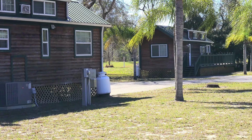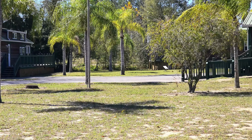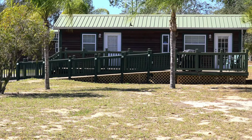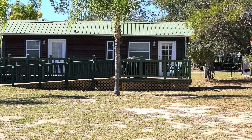So whether you bring your RV or you choose to rent a cabin, Thousand Trails Cabin Pass, either way, great place to stop, and just know you're 6 to 8 miles from all the major theme parks. Thanks for coming along on our little tour of TTO.